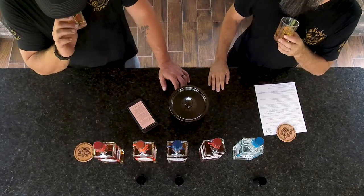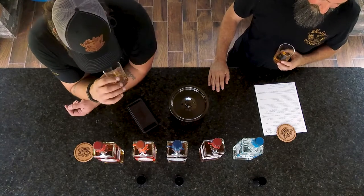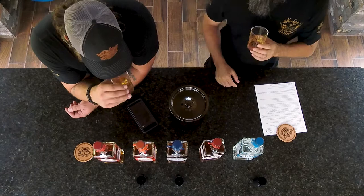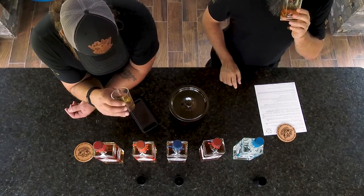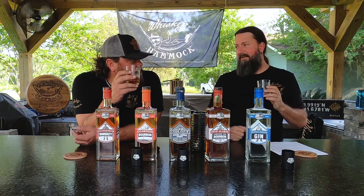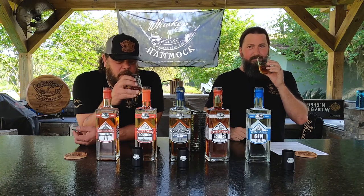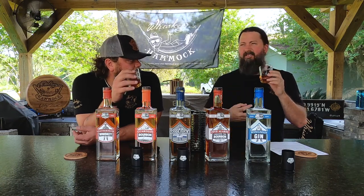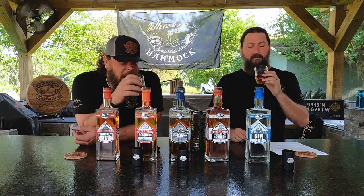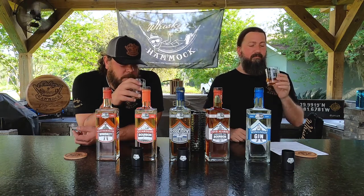All right, so off the nose. Ooh, yeah, this hits a little different, doesn't it? It's the same mash bill, just comes out hotter, and you can smell it. Oh, it smells better to me. There's more to it. Right off the rip, I get the typical caramel, sweet, almost buttery smell.